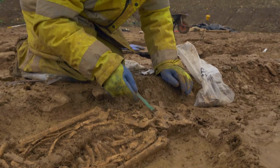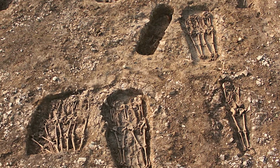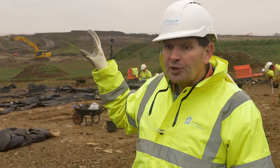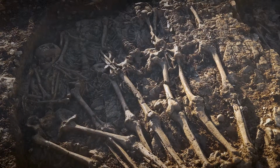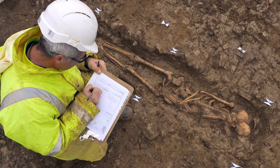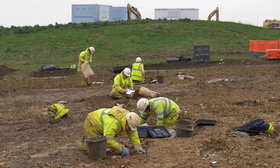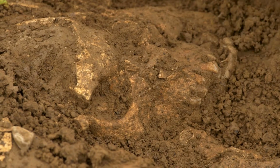What this site provides is an insight into a period in Western Britain after the end of the Roman period, but before the Anglo-Saxons came. This is the indigenous Britons adopting a way of life at a period when further east, Anglo-Saxon kingdoms were developing. So it does provide a window into a unique culture, the Western British culture, before the advent of Anglo-Saxon and the birth of England.